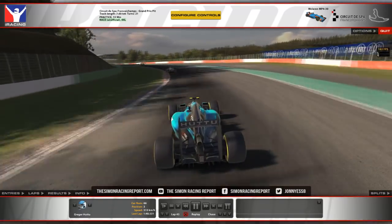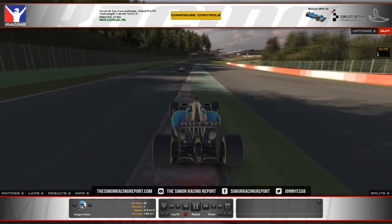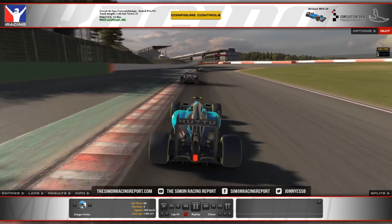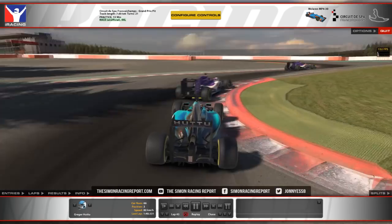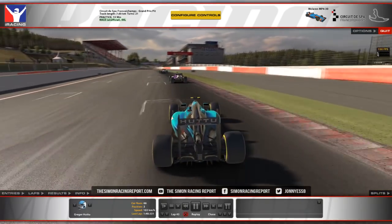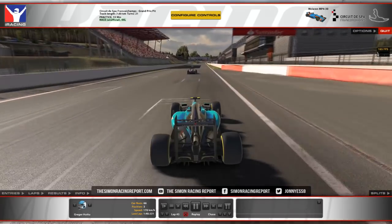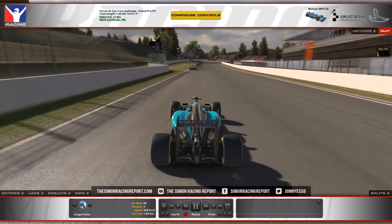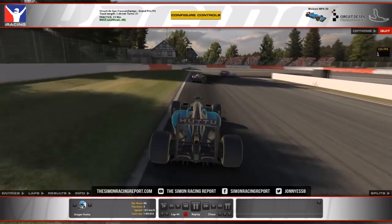I do notice sometimes though with Gregor that he doesn't always hit his apexes flush. He just carries the speed through, and his car must turn really, really well. Like, coming into the chicane here, that's not good. Definitely, that's a mistake. Yeah, that really doesn't help. If he gets that nice and clean, he's probably right on the back of Mack.